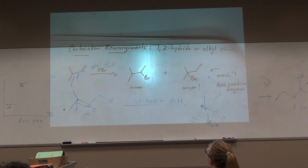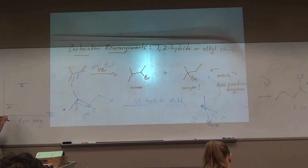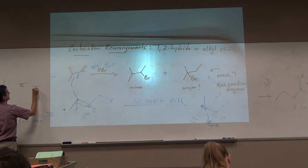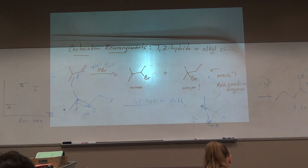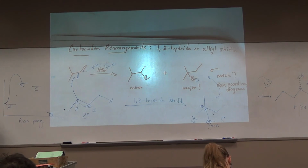Where do you want to put C now? Higher or lower than B? Lower. It's still charged, but it's lower. It's a tertiary cation. Here we go. All right. Formation of the secondary cation. A transition state and activation energy leading to it.